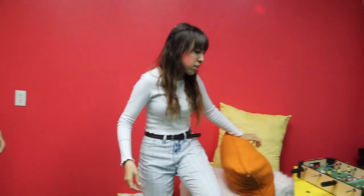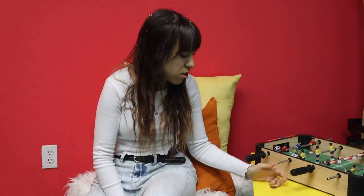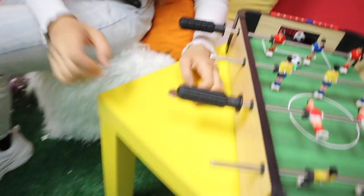LMNOP, Q is next. The quarter. The quarter there? Wait. Oh no. Wait, this is like the oldest trick in the book. The quarter is stuck. He glued down the quarter. Okay, so that was Q. R. Guys, we are getting close to finding out what the rest of these pranks are gonna be. Rigatoni? Oh, rigatoni. Pasta. He ruined our pasta.